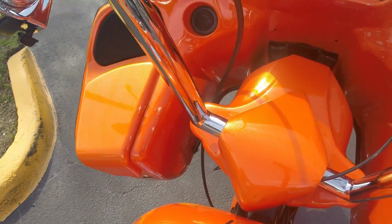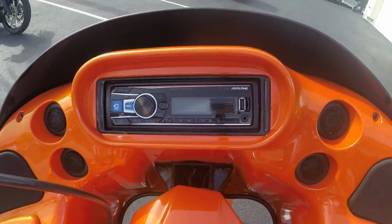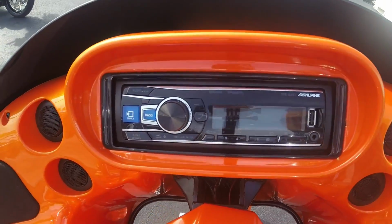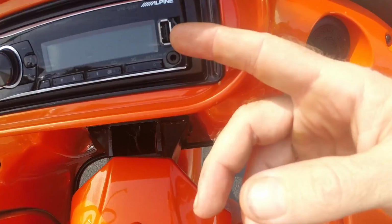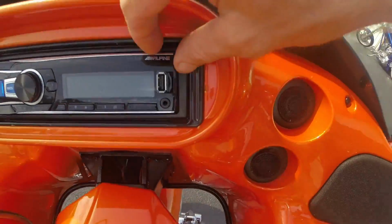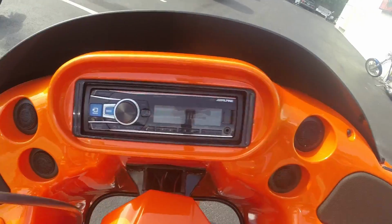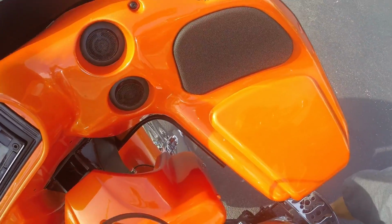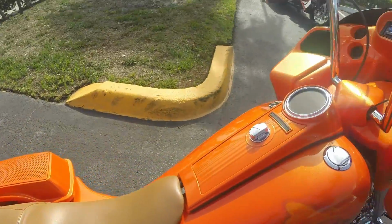You got an 8-speaker stereo system in here. It sounds phenomenal. Alpine stereo system with an MP3 plug and play auxiliary port, and it has Bluetooth already on it. So it does have Bluetooth. Again, 6 speakers in the front, and then you got the saddlebag speaker lids in the back with the speaker in each one of those.